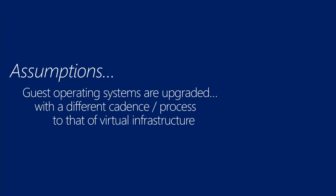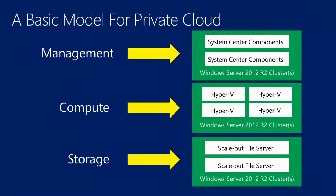Now, next thing to just discuss as an assumption is, for the most part, this is the architecture we're going to be talking about when we talk about upgrade. We're going to be talking about a private cloud where you have System Center management, you have Hyper-V compute, and you have a scale-out file server for storage. Now, we do acknowledge that for those of you with 2008 R2 clusters, you don't have the scale-out file server part. You're going to be using a SAN or other block device, most likely with CSV. And we're going to be stepping through that.